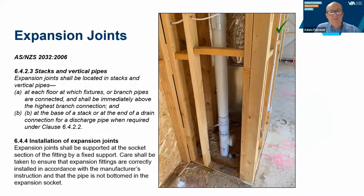Clause 6.4.23 states expansion joints shall be located in stacks and vertical pipes at each floor at which fixtures or branch pipes are connected, shall be immediately above the highest branch connection and at the base of a stack or at the end of a drain connection for a discharge pipe when required under clause 6.4.2.2. Clause 6.4.4 states that expansion joints shall be supported at the socket section of the fitting by a fixed support. Care shall be taken to ensure that expansion fittings are correctly installed in accordance with the manufacturer's instructions and that the pipe is not bottomed in the expansion socket.